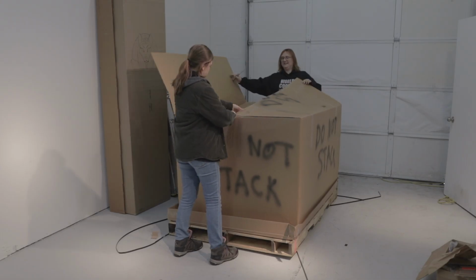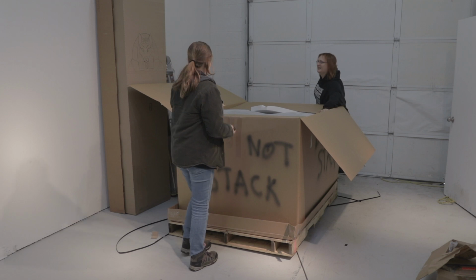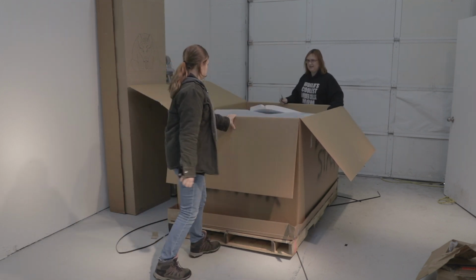But we've been talking to our friends at Time Out Trailers, and they've sent us something which I think will probably solve our problem. It's big enough to get flight cases in, but it's small enough to not dramatically affect the vehicle's efficiency. In this box, hopefully, is a solution to our problems.